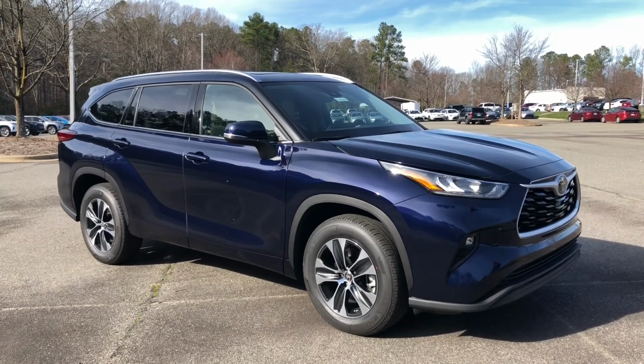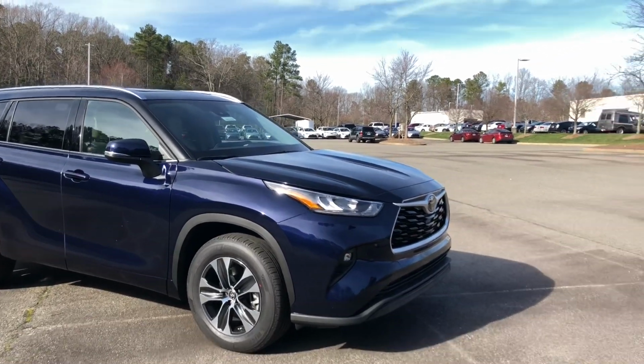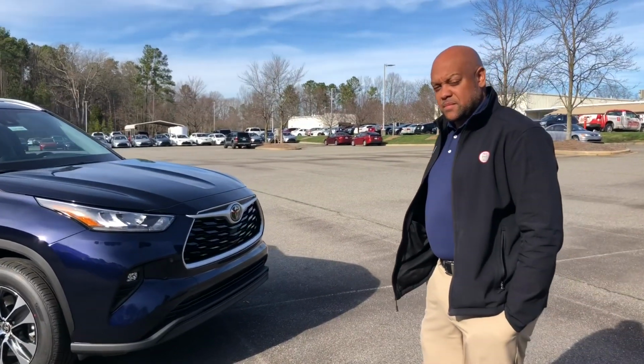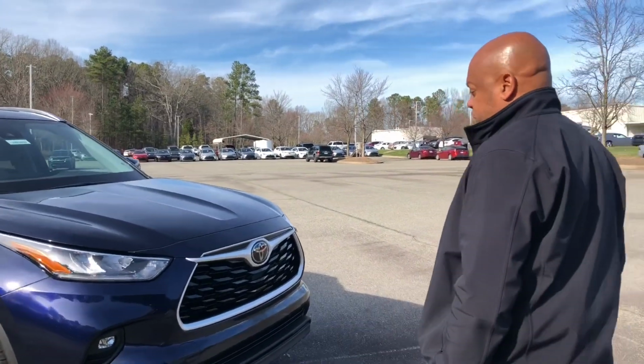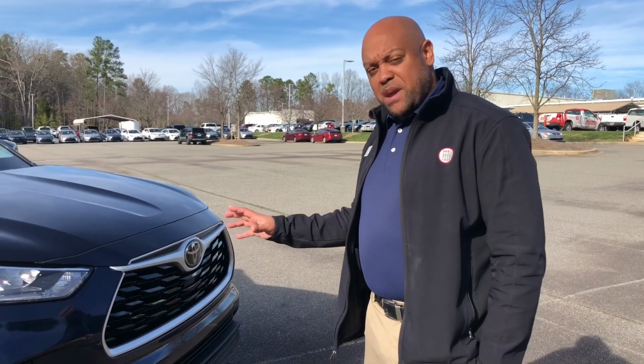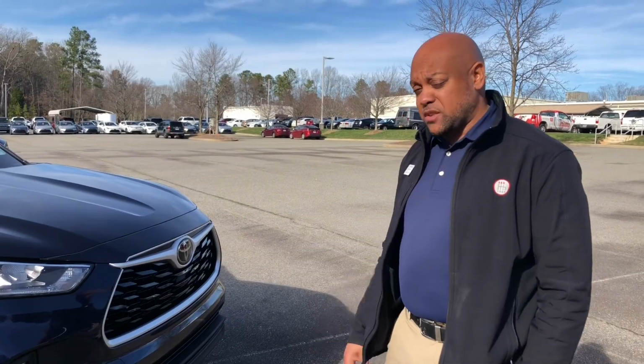We're all looking at the Highlander XLE front-wheel drive. It's in the new blueprint color. And Andre, what are some of your impressions about the exterior styling or features? Well, one of my personal favorites is the addition of Safety Sense 2.0. Basically what that means is you're going to have full range dynamic cruise control, which is one of my personal favorites, where even at lower speeds the vehicle is going to stop if there's a vehicle in front of you. So that's one of my favorites.